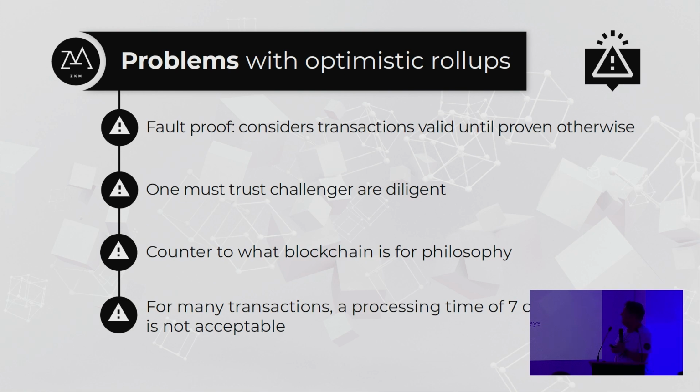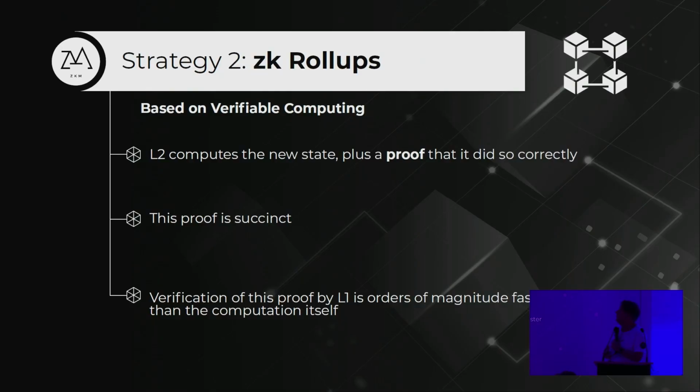When I saw this for the first time, optimistic rollups are counter to what blockchain stands for. You want the blockchain to be right. You don't want to have a mechanism that can say, yeah, it's probably right unless somebody says it's not. So it's counter to the whole philosophy of blockchain. And an important point is that for many transactions, a processing time of 1 day or 3 days or 7 days is simply not acceptable. It's simply too long.